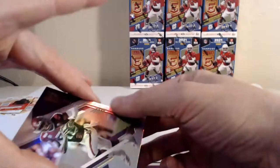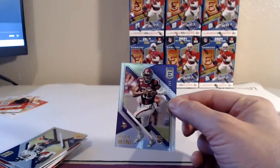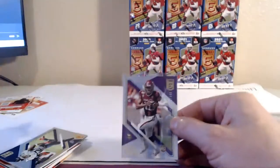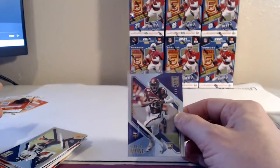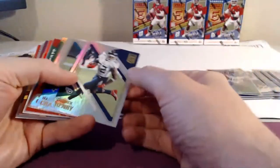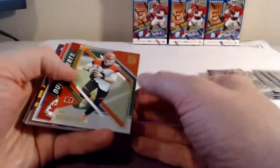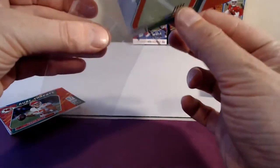Now, what do we have here? This one is numbered to 999, and it's Mond out of Texas A&M. That is for the Vikings. Card number 172. Henry, Chark Jr., Gronk. A little Joe Burrow action. I'll go ahead and wrap him up for you.